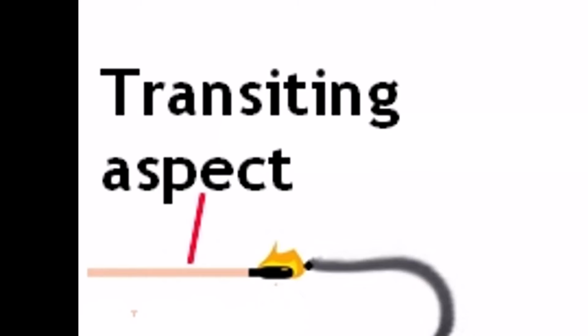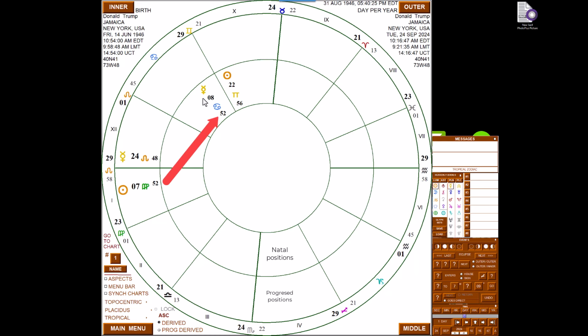So now let's go step by step. We have the stick of dynamite, which is progressed Sun sextile natal Mercury. Actually, we have to add two more rings, one for the minor progressions and another one, the fourth one, for the transits. Unfortunately, the program that I have been using here, called Intrepid, is no longer being developed. The owner passed away. Rest in peace.